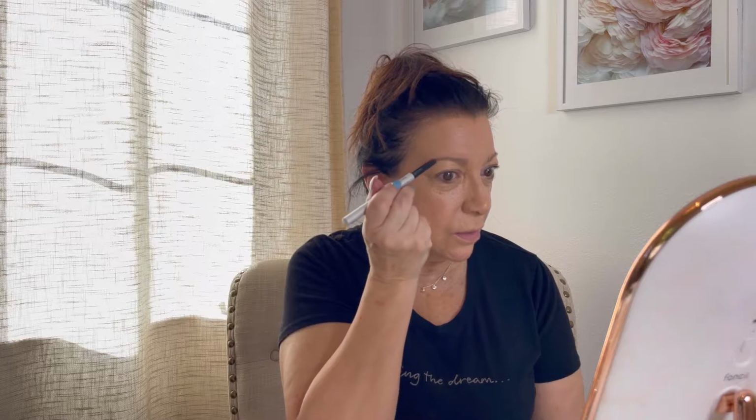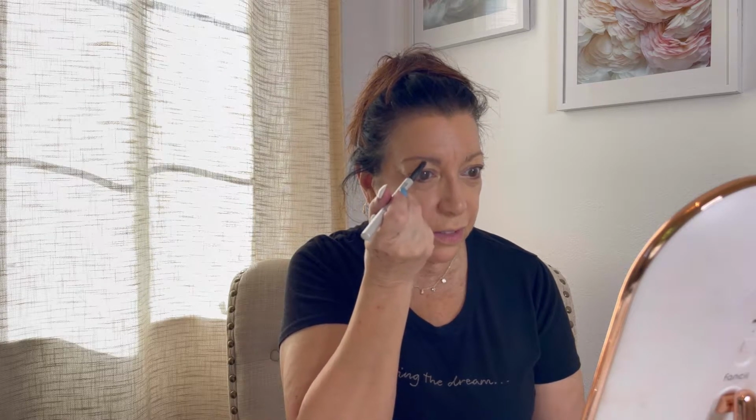And I don't need to do a lot because, like I said, the eyebrows are all filled in pretty much from the treatment that I did. So you can see that that is good to go. And I'll do it on this side.